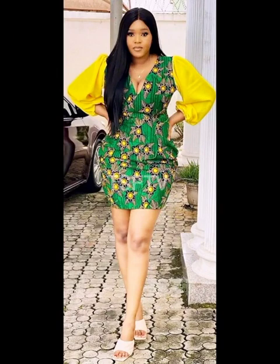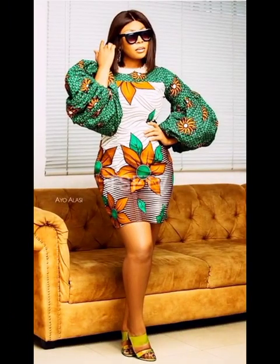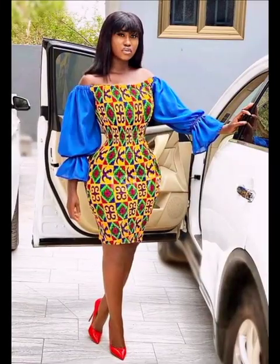Talk about plain fabric going alongside this amazing African print. So many trendy style looks right here, fashionable outfits, fashionable styles, beautiful trends, all true.